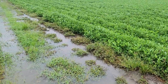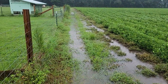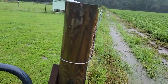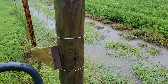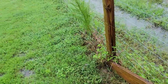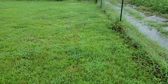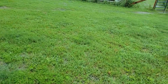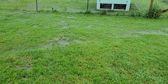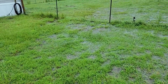Alright, a little wind gust has come up, so I'm trying to ride the wind gust right now. So, alright, let me pause this and let me get back in the fence. Okay, back inside. I don't know how much longer this rain band's going to last, but this one's actually lasted pretty good. So I'll give it that.